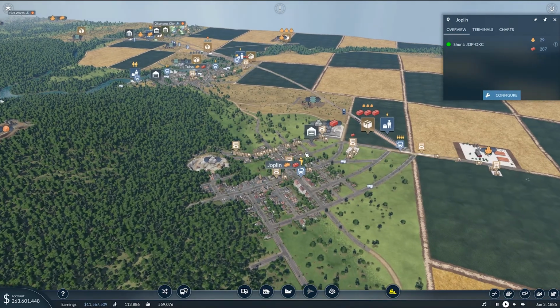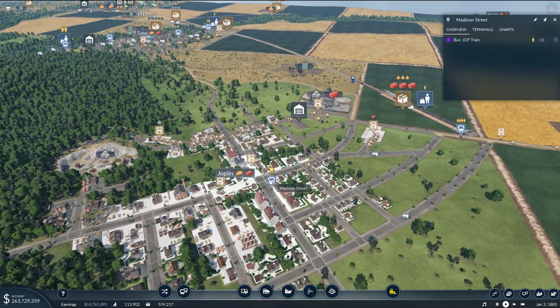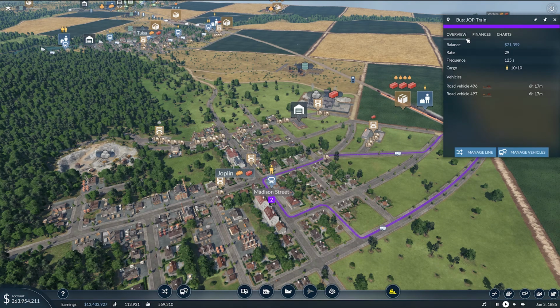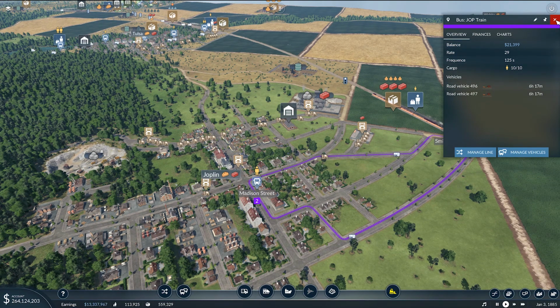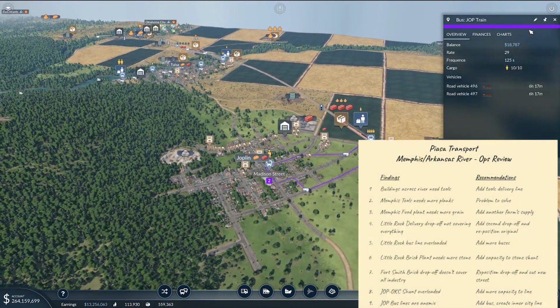And while she's down here in Joplin, she notes that the bus service here is also running quite full. There's people piling up at the bus stop for the train, and she sees there's only 2 stagecoaches on there today. So she's going to say, add more bus traffic.